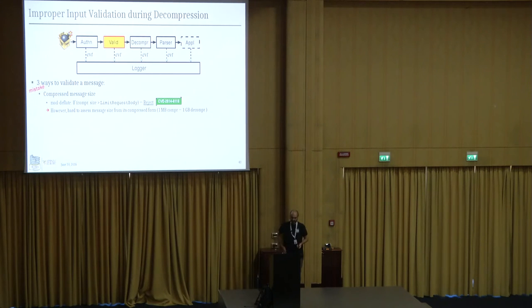The second one is improper input validation during decompression. Now, input validation usually means let's see if the message fulfills certain criteria. In our case, we don't want to decompress a lot of data, so we want to put a limit on our resources. There are three ways of doing this. First, we receive a compressed message and we ask, is this message of the right size? Apache mod_deflate was taking this decision according to the size of the compressed message. But as we have seen, 1 megabyte can be decompressed into 1 gigabyte. So we marked it as a problem.